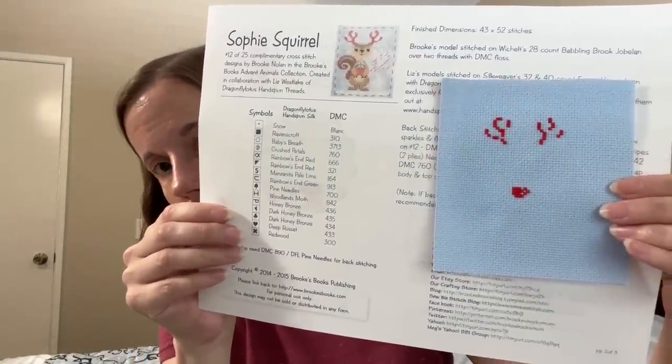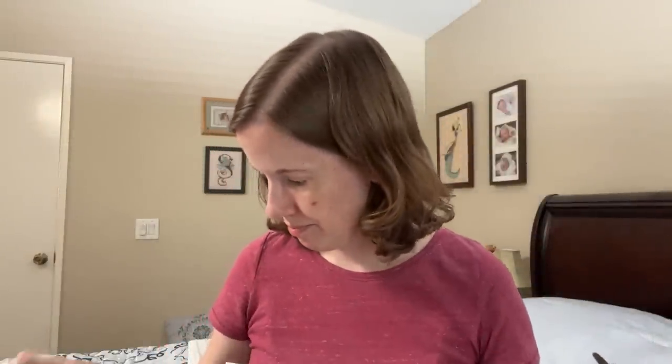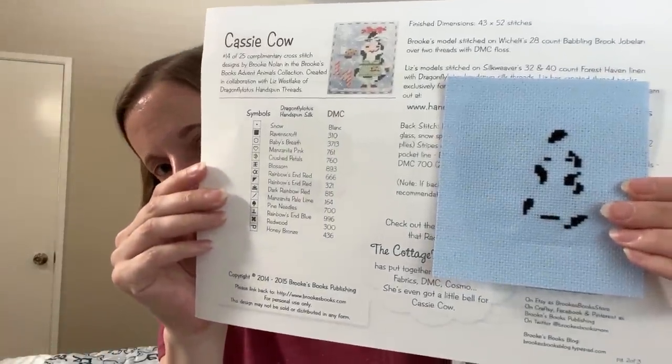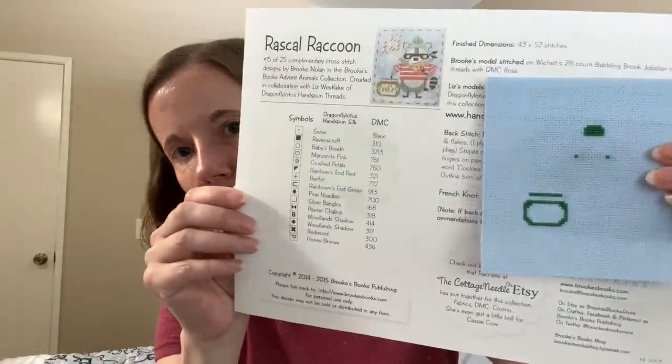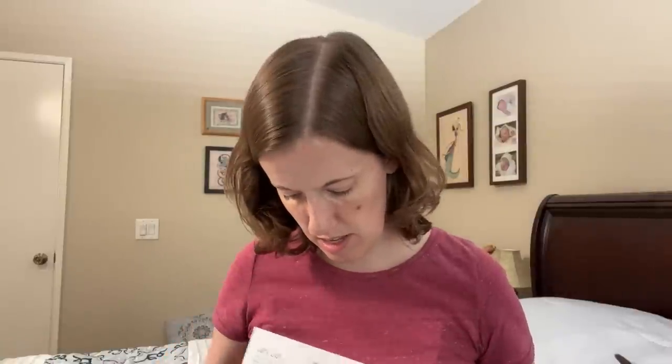Fitzwilliam Frog. Sophie Squirrel. Colin Cardinal. Cassie Cow. Rascal Raccoon. Gigi Giraffe. She's got all the Christmas lights around her. Hamilton Horse. Larry Lion.